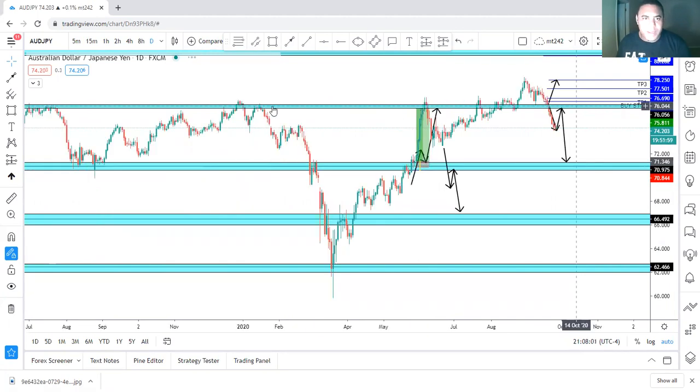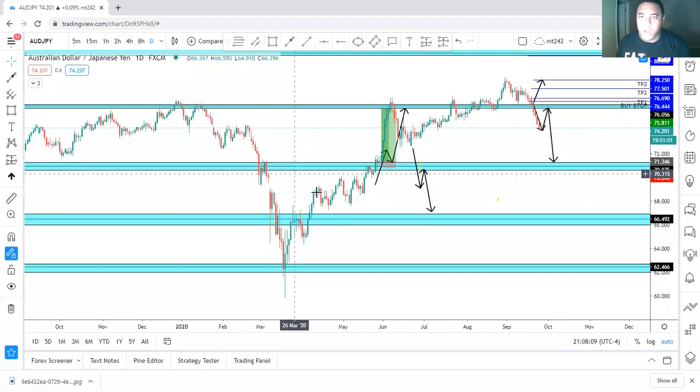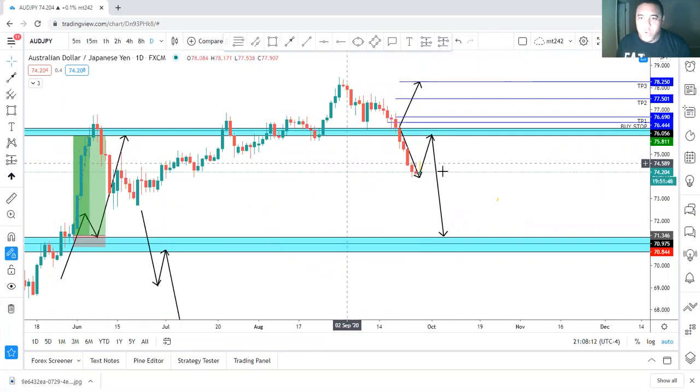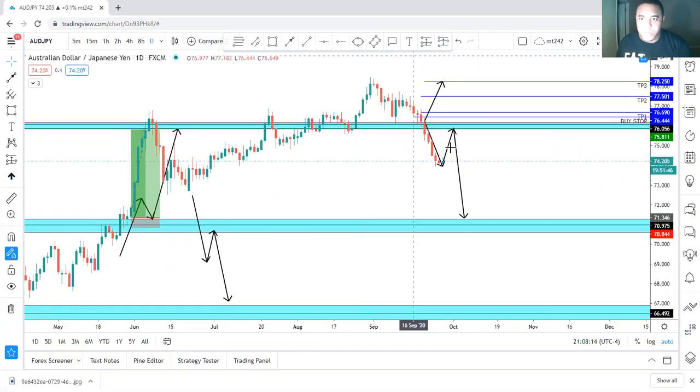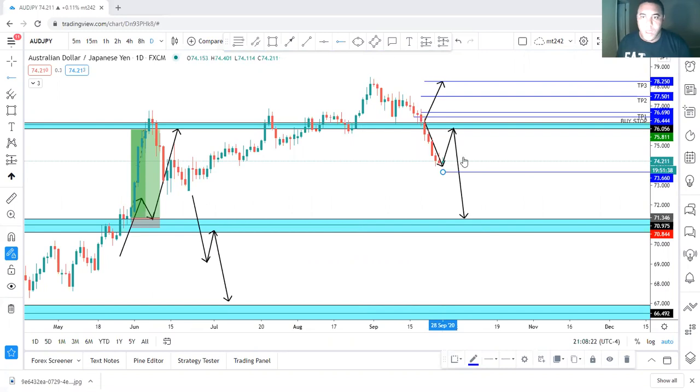Just going back, looking at this area, you can see the resistance, resistance, resistance, a lot of resistance. So it's pretty strong. I just want price to show me what it wants to do before we actually pull the trigger. If you don't want to miss the move, you can always set a sell stop below, but I want to get a tighter entry, so I want price to come up.